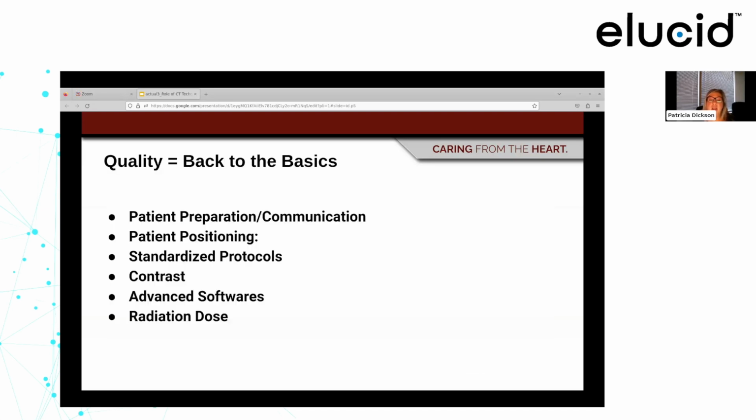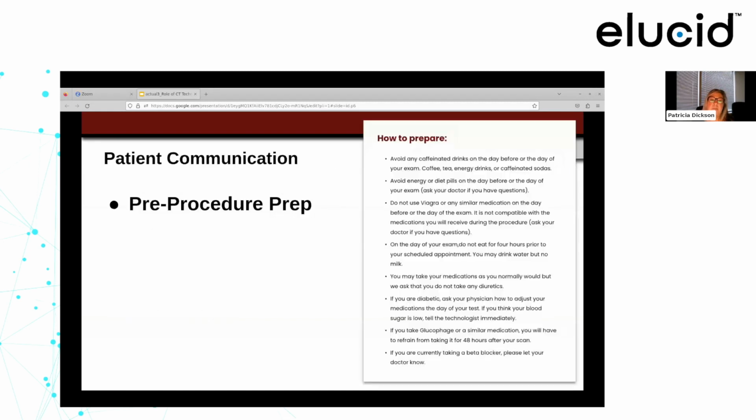So quality for the technologist begins with the basics. My discussion will begin with the importance of communication and work through positioning, protocols, appropriate contrast, utilizing available software to minimize dose without affecting the image quality. There are many aspects of patient communication that need to be in place. Communication needs to start upon initial contact for the patient.